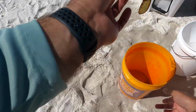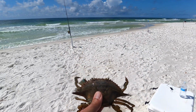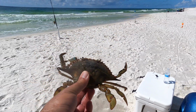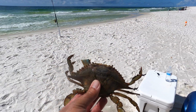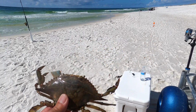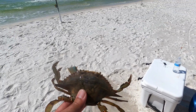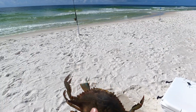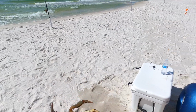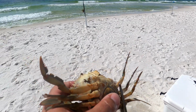All right, we are having a slow day on the beach, and I was lucky enough to catch this blue crab. I kept him in water and didn't want to embarrass myself showing myself getting bit, but I was able to reach in there, snip off his claws, and now we're gonna use them for bait. This is gonna be fantastic bait. I will give credit to Chip at the Sinker Guy.